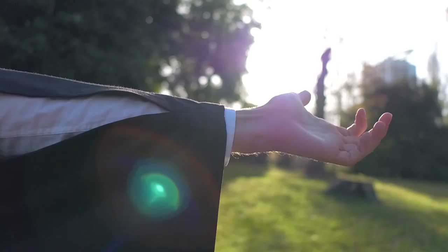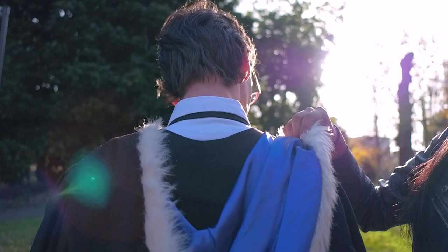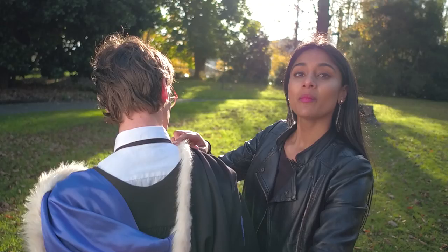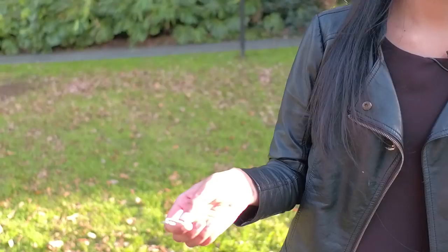Let's start with your gown. It's simple enough. Just put your arms through the sleeves. For you bachelors, the hood goes over your head with the flat oblong panel against your back. You'll probably need someone to help you position the hood by lifting the corner, placing it down against your back, and folding the tip. Now, this is one of the few cases where wearing a tie is an advantage. Otherwise, you may need to pin it to your robe.